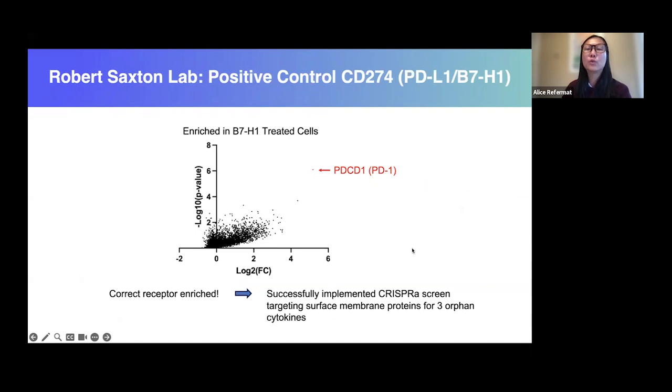So at least in this case, we know that the system is working. And we are then able to help them use the same strategy to enrich cells that are bound to 3 different orphan cytokines. And so this is a really neat way of using CRISPR-A library.